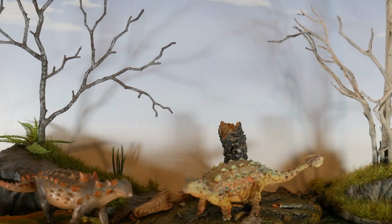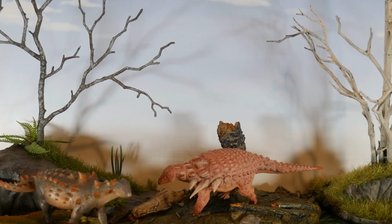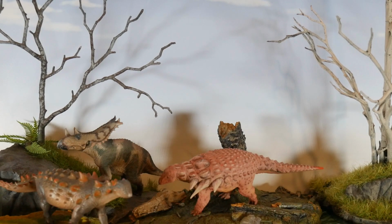Here we have a comparison with our Euoplocephalus with another Haolonggood ankylosaur. This would be Shinzenosaurus right here, and they look pretty nice together there. And here's another ankylosaur, actually a nodosaur, as you can see, no club at the end of the tail. This is Edmontonia. This is also from Haolonggood, and another cool fun fact is that these two guys lived alongside one another. So that's pretty cool.